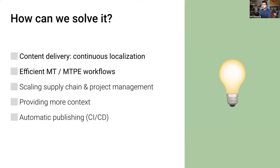There are two key things that I'll be demonstrating and discussing today. The first is continuous localization, an approach to content delivery that allows you to create that next level of automation. And then we'll be talking about more efficient machine translation and machine translation post-editing scenarios. There are more things to think about when we're talking about automating and scaling your operations. And if we have time at the end, I will be covering the last items on that list as well.